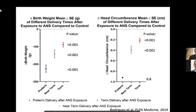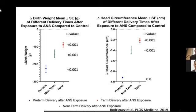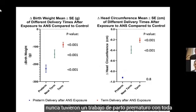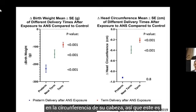So these are studies from Finland a number of years ago on birth weight and head circumference. These are all antenatal steroid exposed fetuses that are either preterm, born near term, or born at term. The term ones are the interesting ones because these are babies that were exposed to antenatal steroids but did not deliver until term because they actually never had preterm labor in all probability. And what you see is there's a deficit in their birth weight and there's a deficit in their head circumference. So this is the biological substrate on which our poor developmental outcomes are occurring, and antenatal steroids impact birth weight and head circumference. This is a population of 800,000 deliveries.